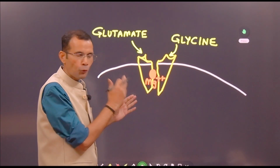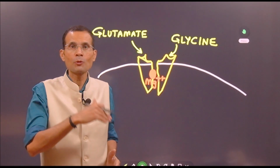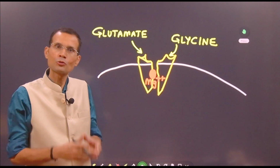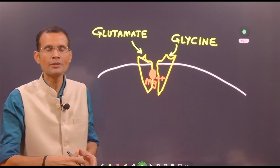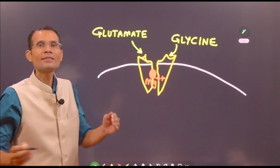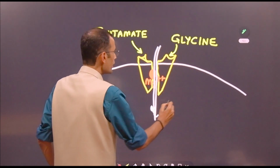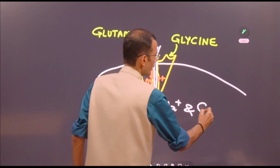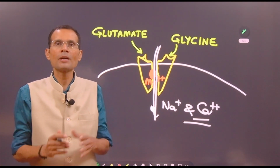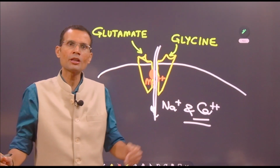So therefore, voltage gated as well as ligand gated. Ligands, the glutamate and the glycine, and there was a partial depolarization which was necessary for complete opening of this channel. So again, voltage gated also comes into the picture. And the third thing is that when this magnesium block is removed and the channel is completely open, then it allows the influx of sodium as well as calcium. Though the calcium influx predominates, it's the major event. However, it has been found that this channel is permeable to sodium as well as calcium.